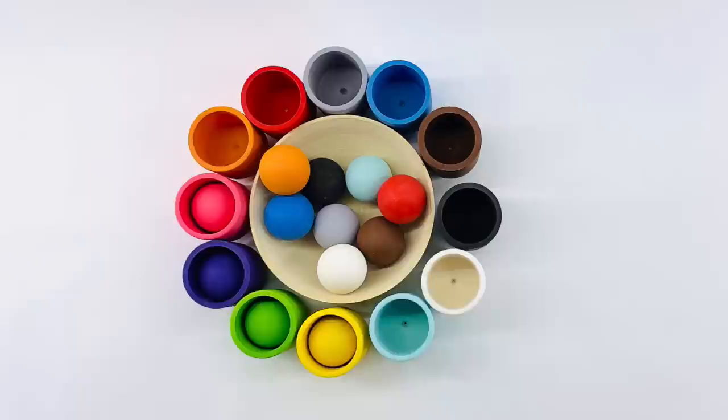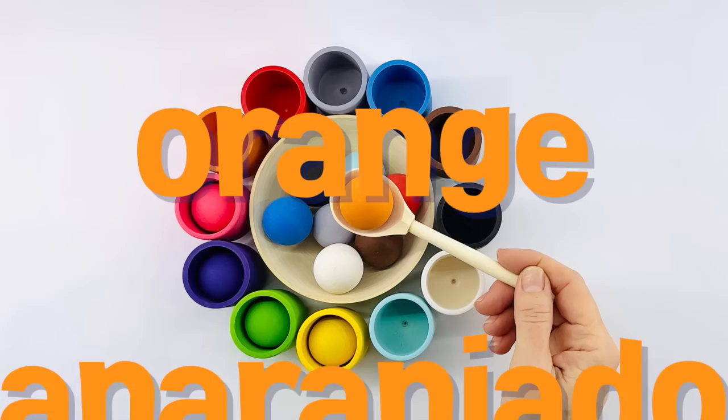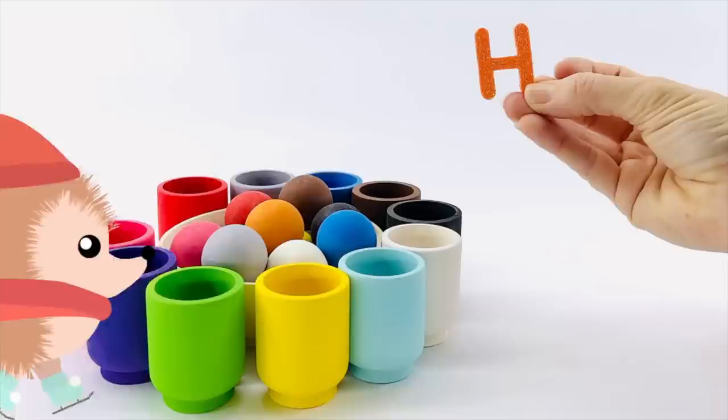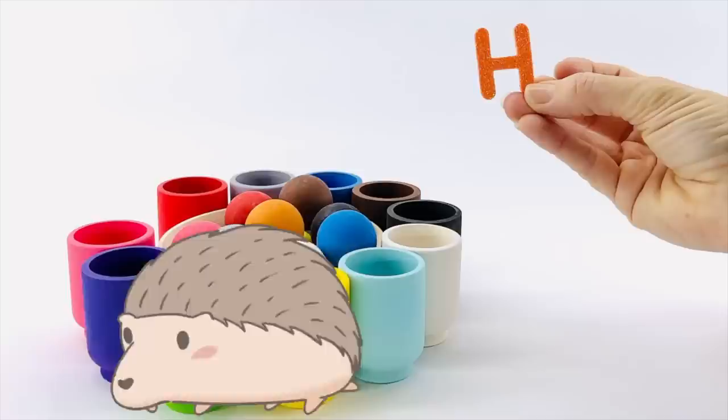Now the orange ball in Spanish is anaranjado. That's a big word. Anaranjado. I have a feeling there's a surprise inside. There is. It's an orange letter H. Did you know that hedgehog starts with H? And hedgehogs have spikes on their back and they curl up to protect themselves.